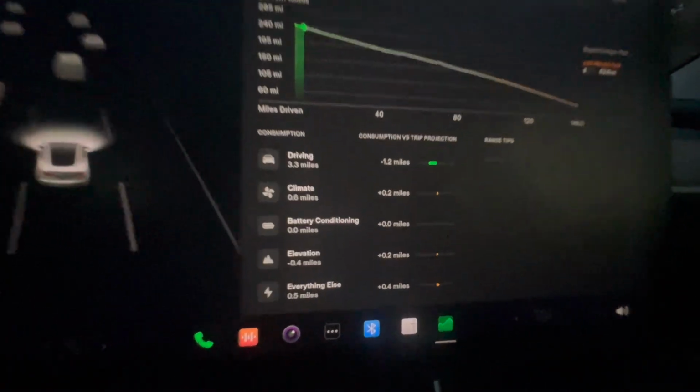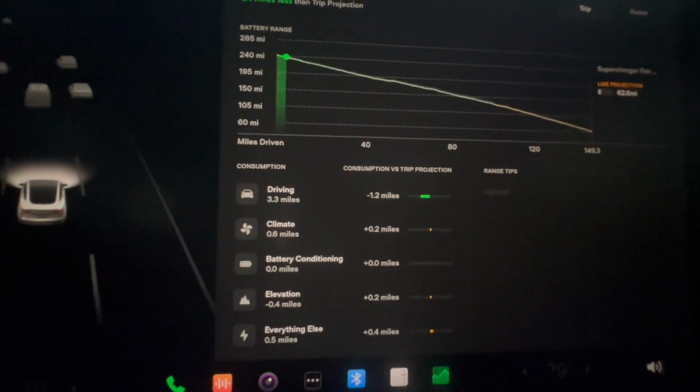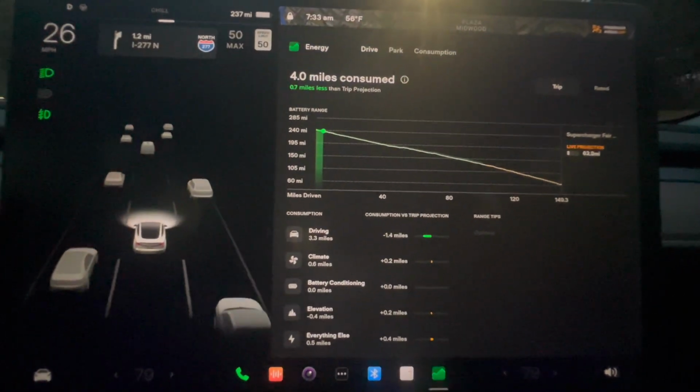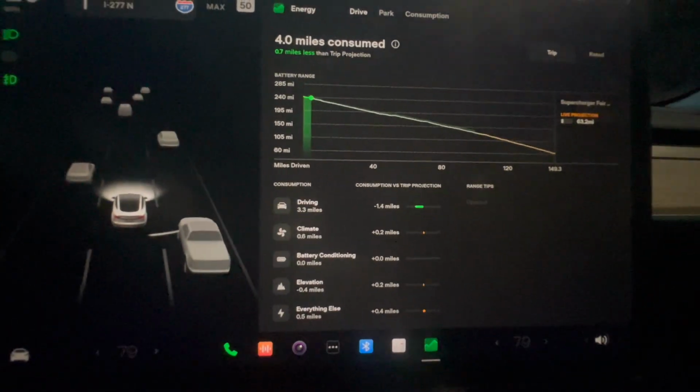Yeah, I'm learning this as well because this is pretty new. I believe the minus 1.2 miles is subtracted from the total. So I think anytime you see negative miles or negative anything in here, that is going to be a positive because it's subtracting from what was actually used.